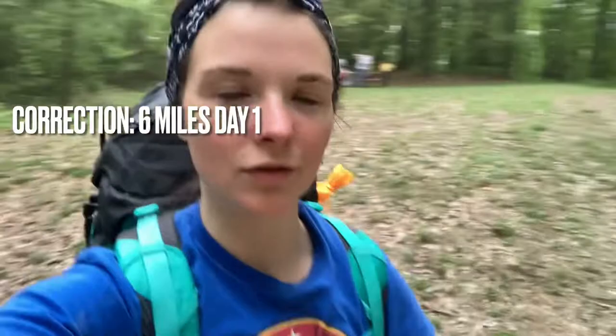So we've made it to our campsite for the night. We've done roughly 5 miles. You can see we walked up that really steep hill, but we've done roughly 5 miles. So time to set up camp.